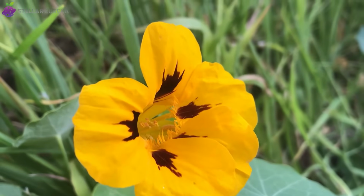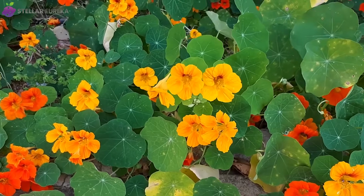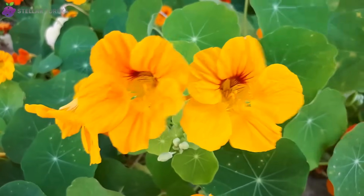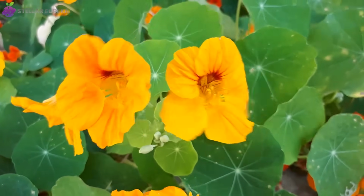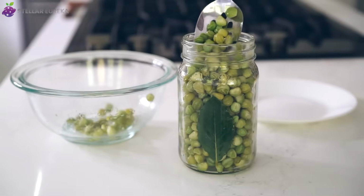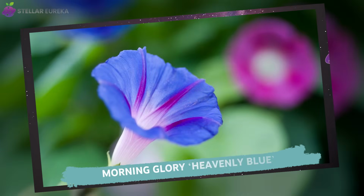Beyond their striking appearance, nasturtiums are a gardener's best-kept secret. Acting as a natural pest deterrent, they attract small, sap-sucking insects away from vegetable crops, while inviting pollinators like bees and hummingbirds. But their usefulness doesn't end in the garden. Every part of the plant is edible. The flowers add a spicy kick to salads, while the unripe seed pods can be pickled and used as a substitute for capers.